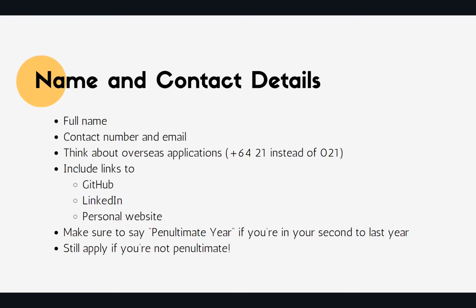Okay, let's cover each element of the CV bit by bit. Firstly, name and contact details. You put down your full name, of course, and your contact number and email so the recruiters can reach out to you when they're interested in you. Just a small tip, when you're making applications to overseas companies, it's good to use the country code, that +64 instead of 021, 027, so that they can actually call you.